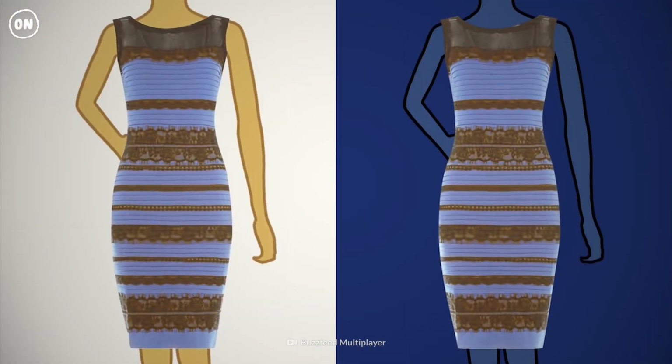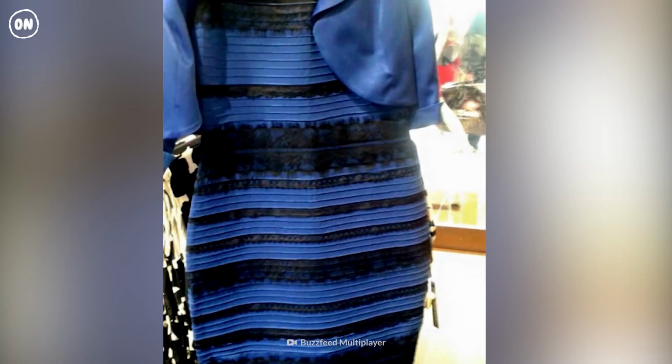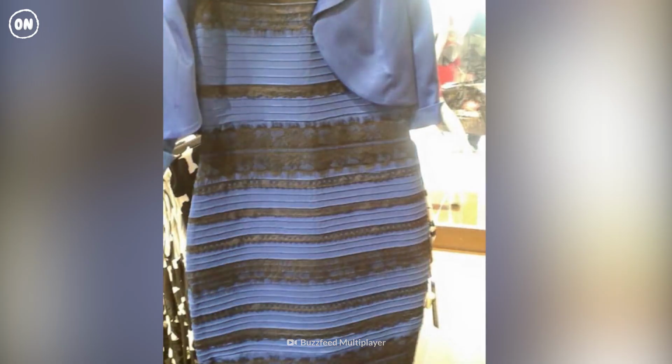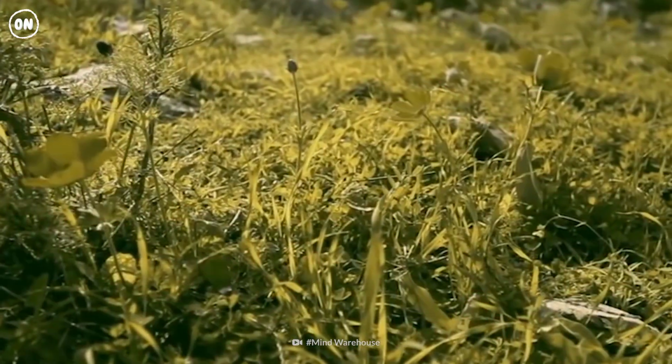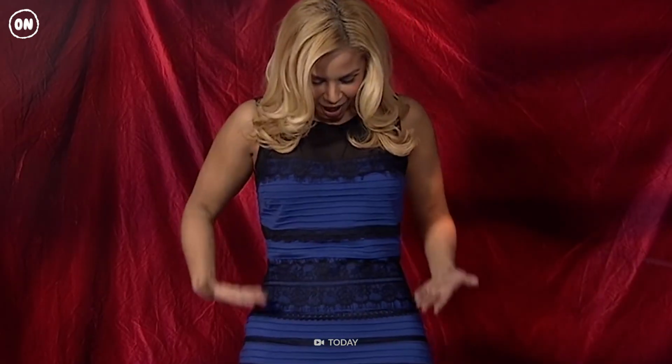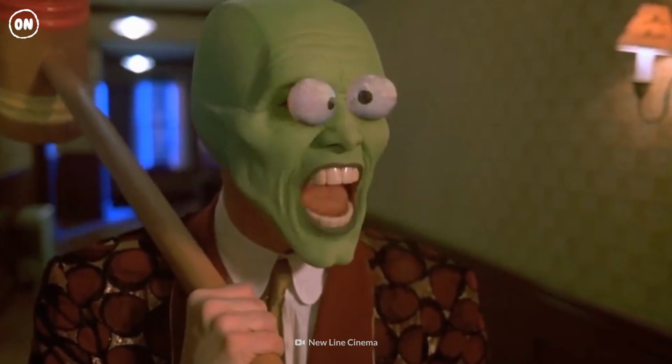Oh, and do you remember the debate about the black and blue dress? Or was it the gold and white dress? You tell me. I know people say black, but I don't see it. If you see variations of gray or a pink and brown dress, you might be colorblind. Are you for real? Turns out the dress is actually blue and black, but our perception of color in daylight threw people off. I refuse to believe that. That is not black and blue.